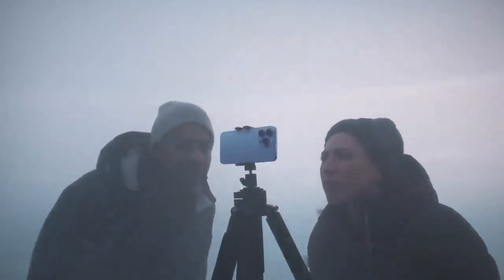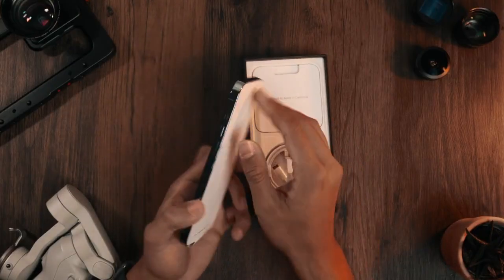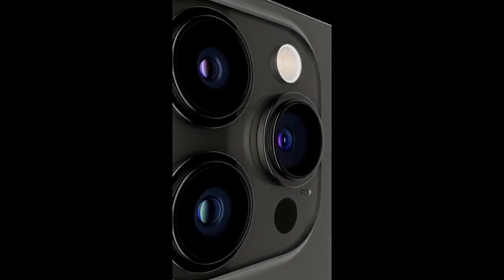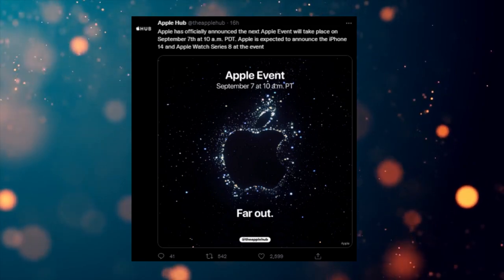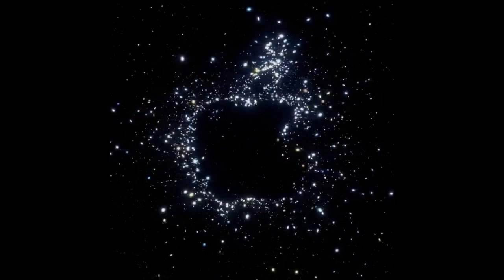Apple is going to launch a couple of devices at their upcoming event, including the iPhone 14 lineup, along with Apple Watch Series 8 and Apple AirPods Pro 2nd generation with the lossless feature. The event is going to be held on 7th of September, 10 AM Pacific time. The pre-orders will start from 9th of September, and the phones will hit the market on September 16.